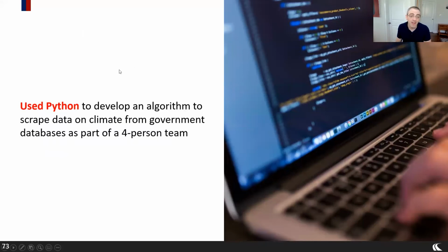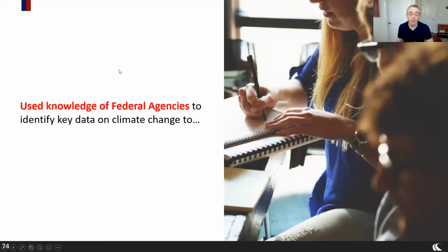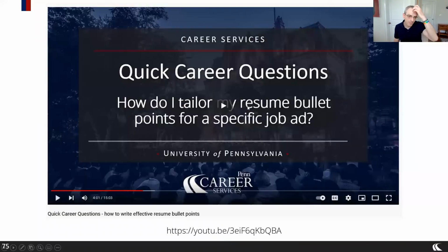If I wanted to prioritize the federal agencies or the databases because the role that I was applying to needed me to do that, then I could change the nature of that experience again. Use my knowledge of these agencies to identify the database that we scrape for data as part of a 4-person team, right? So you can change around the nature of the bullet points to suit the job that you are applying to. So they're very flexible, and you have to sort of learn to go with the flow in terms of creating these new narratives about yourself.